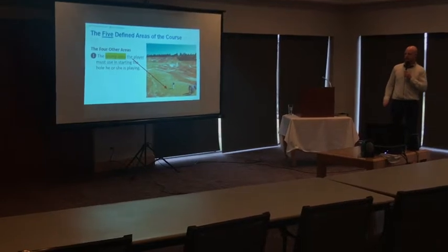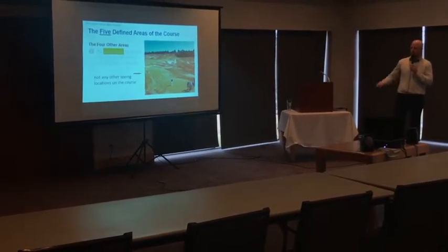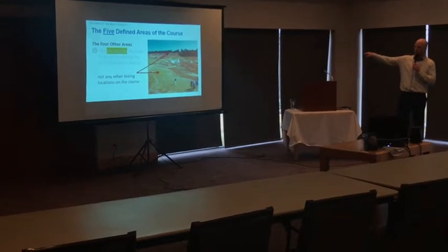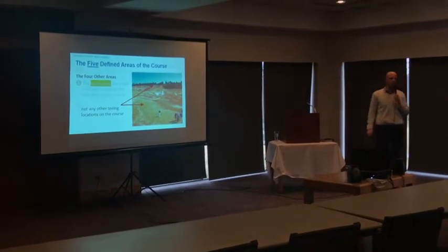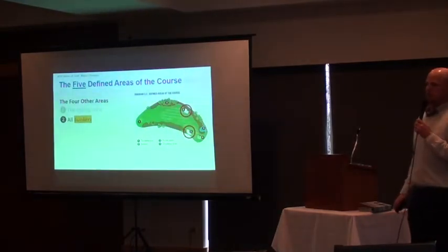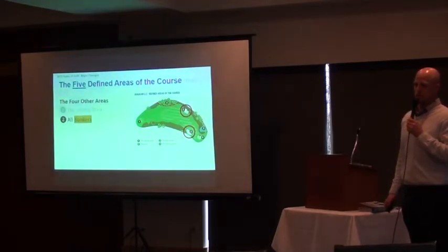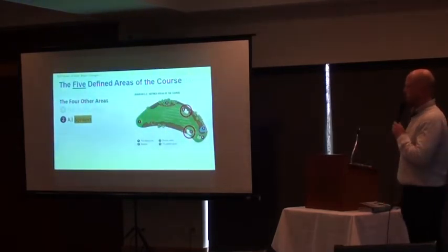So here's an illustration of the teeing area as it's defined in the rules. It's not including anything else that would be a place where someone could tee off from. All bunkers are defined as an area of the course. Now that's not restricted to the hole you're playing. It's any bunker that's on the golf course.